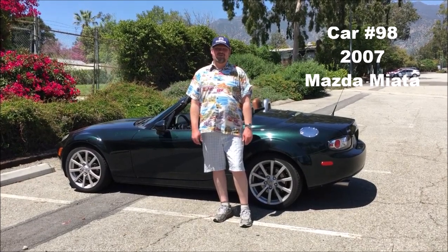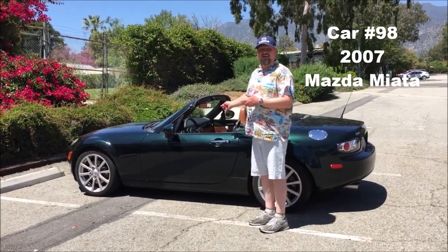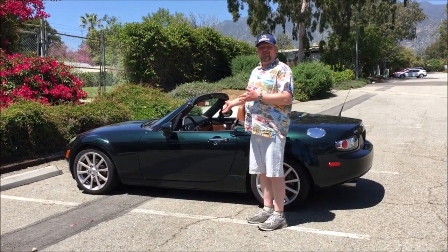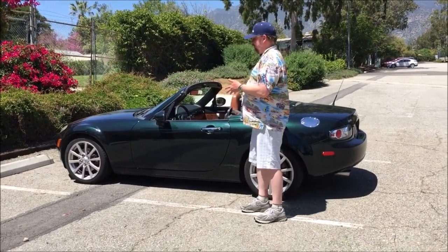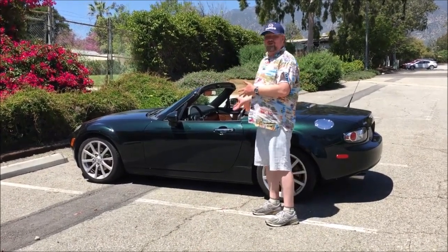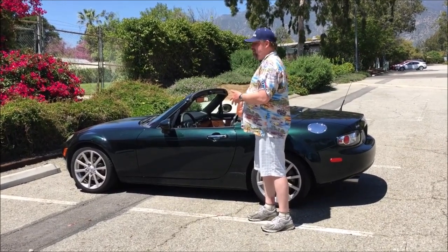The Los Angeles rep for the Southern California Miata Club. This is my 2007 NC. You probably know that in Japan, the Nissan GTR is known as Godzilla. Well, my car is also a small and ferocious sports car from Japan, and she's green. So I think of her as Baby Godzilla.